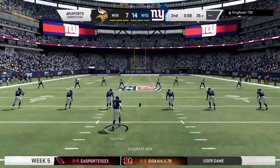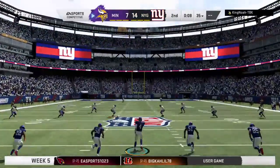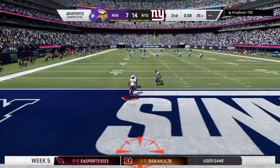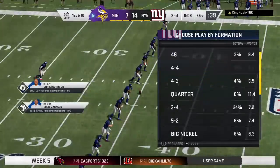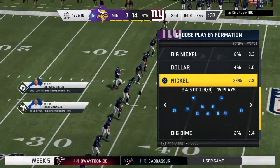Hauschka now to send this one away following the score. And they will not get a chance to return this one as it's through the end zone for a touchback.